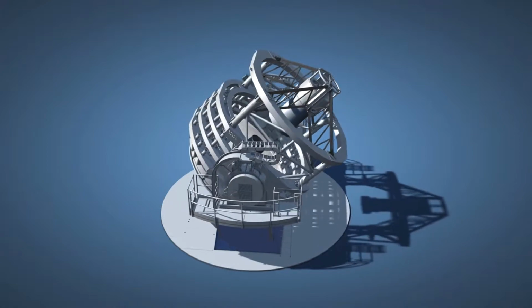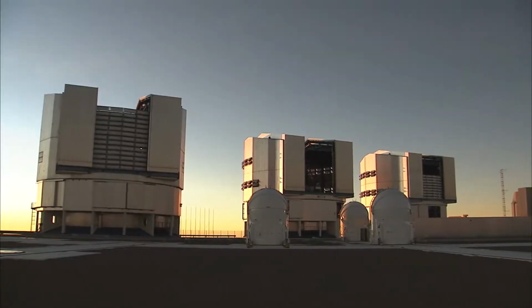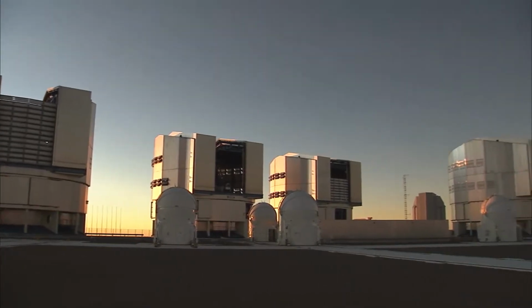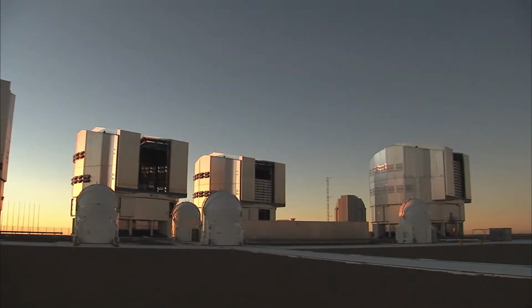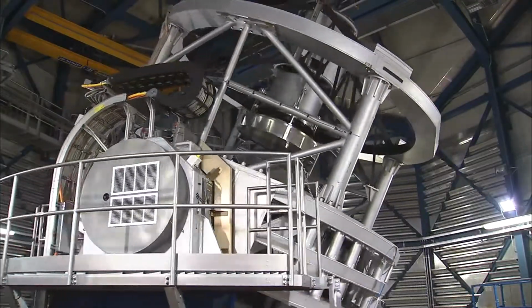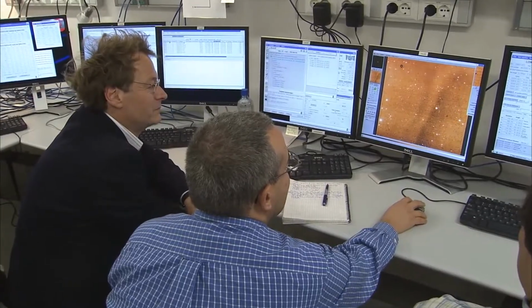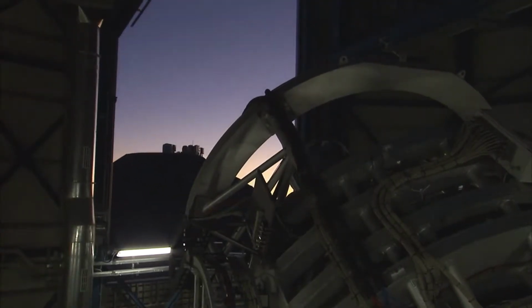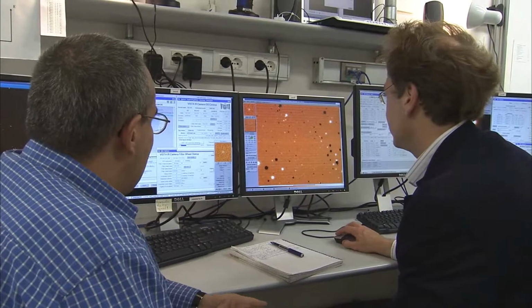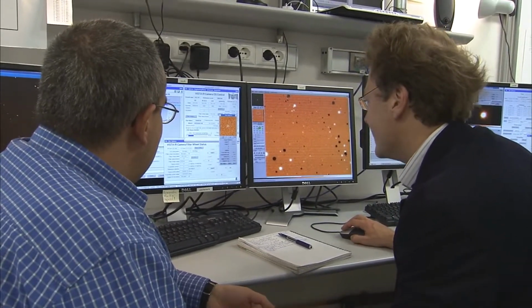Interesting things found by VISTA will form targets for detailed study both by the neighbouring ESO telescopes, such as the 4 8-metre VLT unit telescopes, and by other observatories on Earth and in space. VISTA will find the rare needles in the cosmic haystack, and then the VLT can study these needles in great detail, so astronomers can try to understand what they are and what's going on in the universe.